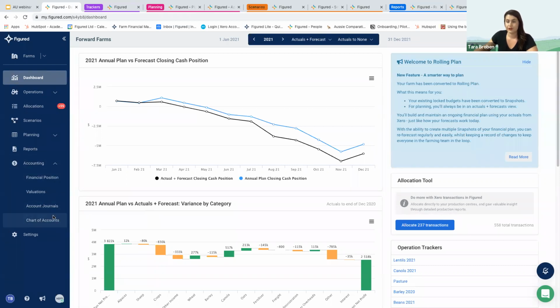So let's quickly just run through the navigation. So what we're looking at now is the dashboard, and this is going to give us visual cues of what's happening on your farm. We've got the operations tab. So this is where we have our trackers, and the production information is going to exist for your farm in here. So when we're building out a plan, you're going to be coming in and entering those forecast transactions for your production under your trackers here.